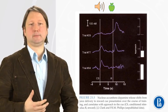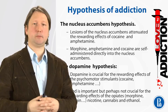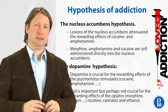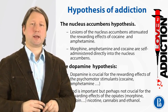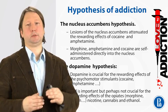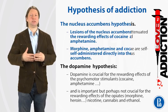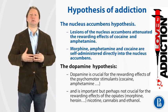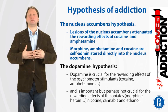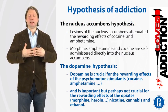So is the system related to some abnormalities in our behavior? For example, to our addiction to some drugs. So there was a hypothesis suggesting that certain drugs actually hijack the dopamine system. The lesions of the nucleus accumbens can attenuate the effects of cocaine and of amphetamines. So it looks like dopamine is critical for the addiction, for the rewarding effects of cocaine and of amphetamines.